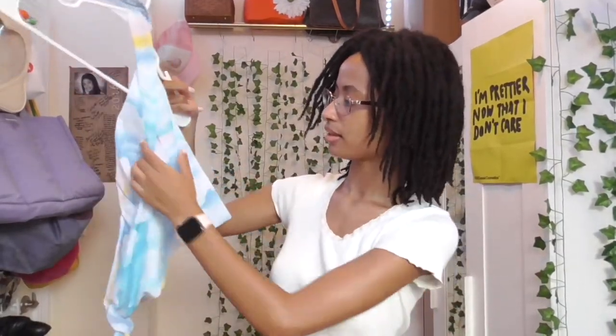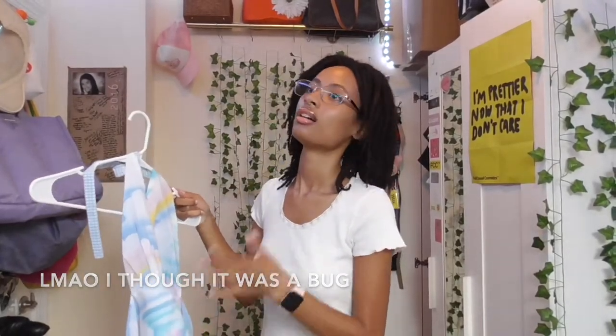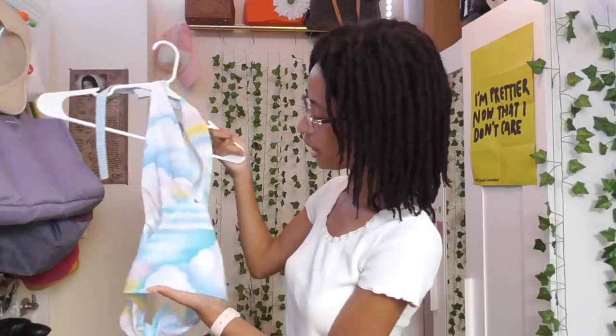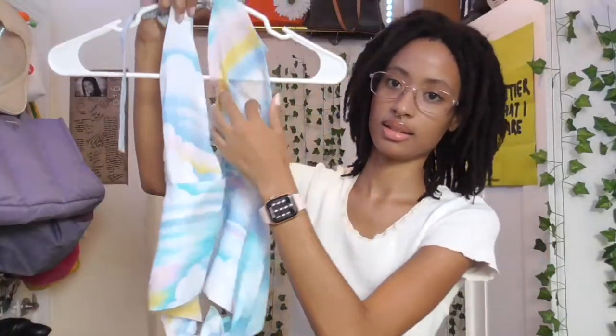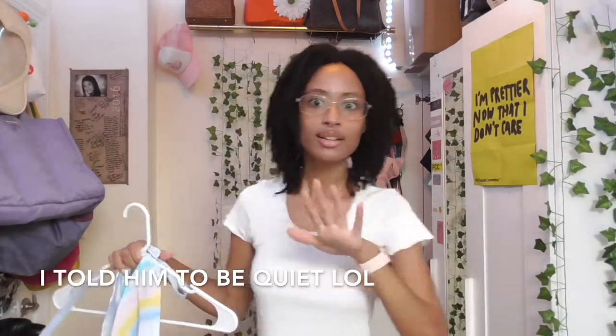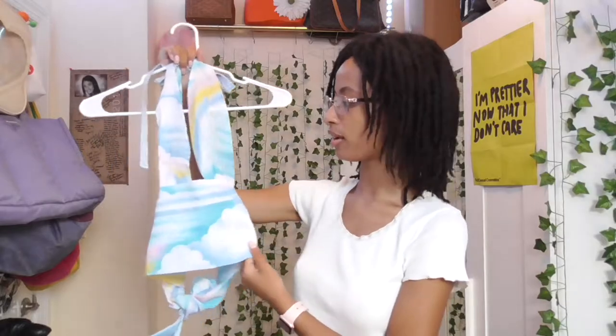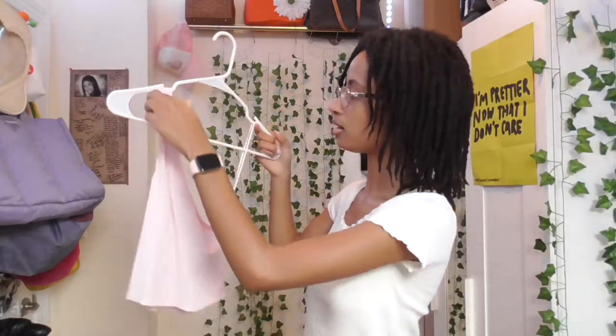So up first, we have this Earth Angel top. Sorry, that scared me. What was I saying? Oh. I don't think I've ever posted a picture in this, but this is a very cute design. I love these shirts that are cut like this. As I was saying, I really love this design, and I think it flatters my body type a lot, so I'll definitely be keeping this one. I just really like the color of this. The material is very, very soft. I haven't had a chance to wear it yet, but if I don't wear it this year, I'll definitely wear it next year.